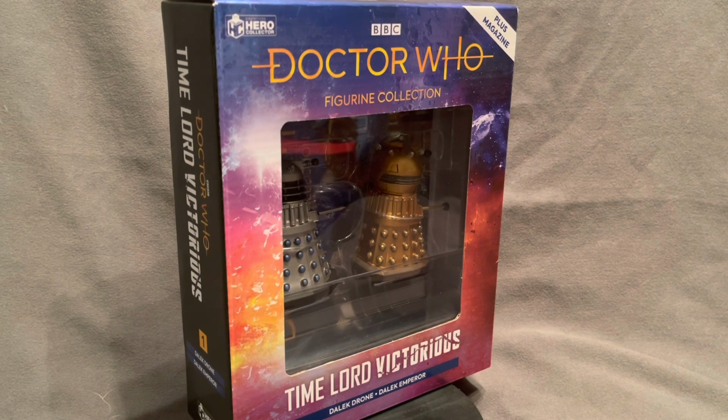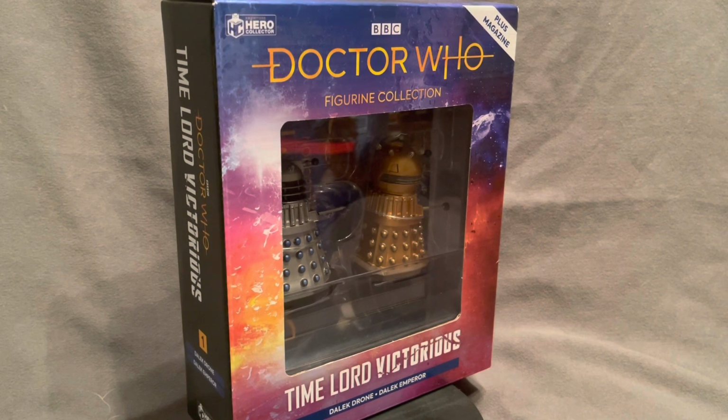Welcome back to the channel, and this is the Doctor Who figurine collection Time Lord Victorious box set 1, which is produced by Hero Collector in association with the BBC and linked into the Time Lord Victorious multi-platform multimedia storyline that was produced. This is not a channel to discuss the Time Lord Victorious storyline, which had various different strands, which included live action immersive games, figures as you can see here. It also included novels, comics, an animated iPlayer, I think YouTube TV series, which featured the Daleks of which are in this range from Hero Collector.